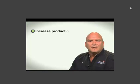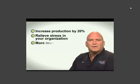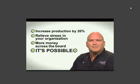Increase your productivity by 20%. Relieve the stress that's in your organization. More money across the board. This is possible.